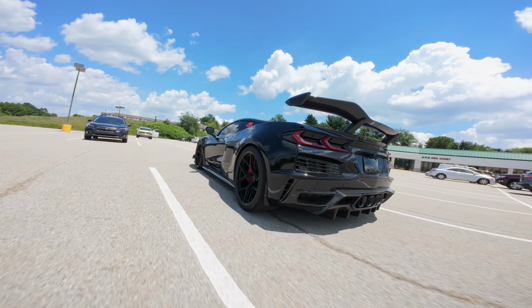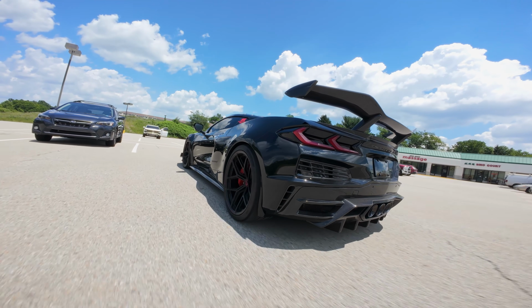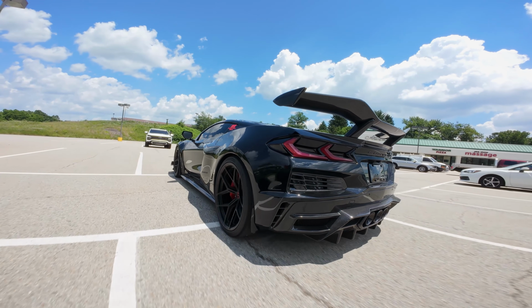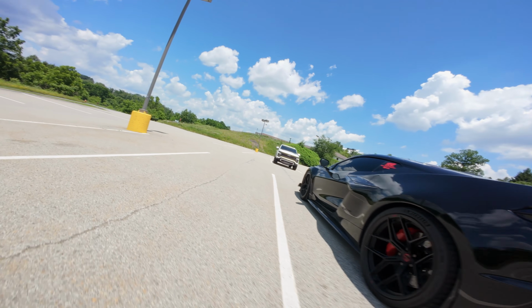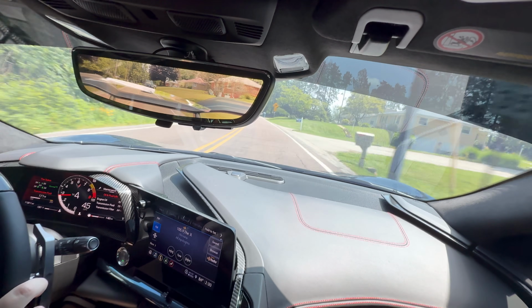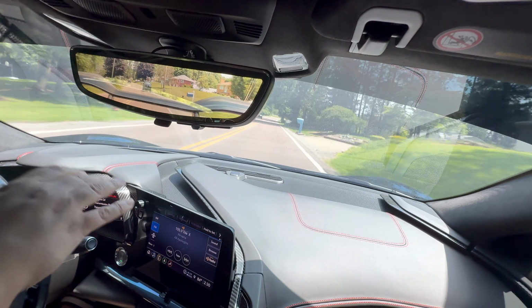Now, the third exterior mod that's, I barely want to put it in the mod list because it costs almost nothing, is to lower the car. My car does have a front end lift, and because it does, I needed to use the collars from Paragon Performance to get that front end down.